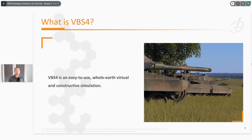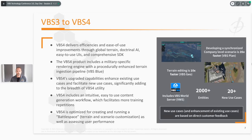So VBS4 is an easy to use whole Earth virtual and constructive simulation. It is a big step up from VBS3. VBS3, I referred to as a virtual sim designed to be primarily human in the loop. With VBS4, we've increased the entity count dramatically. We've increased the fidelity of the artificial intelligence, and now we have customers that are using it as a constructive simulation in its own right. And we're working on a number of initiatives to push that even further forward. I'll be talking about that later in the brief.